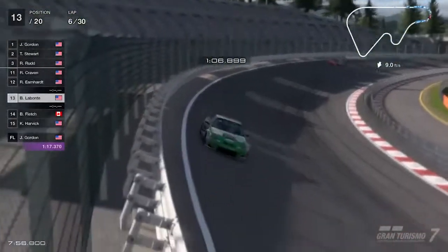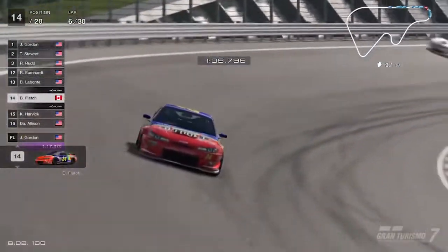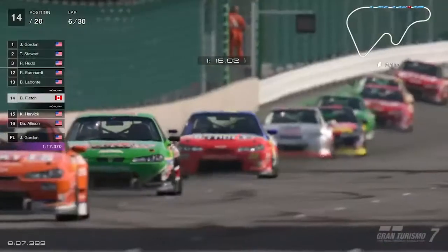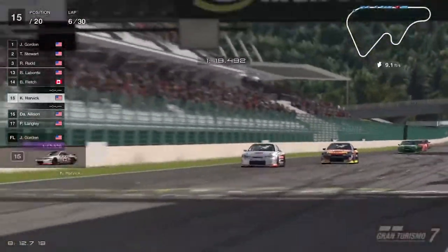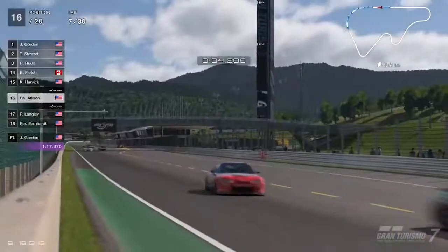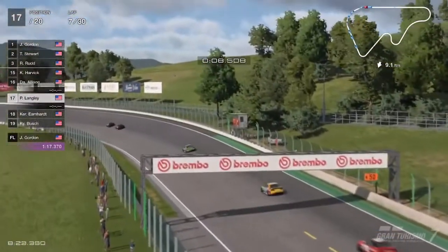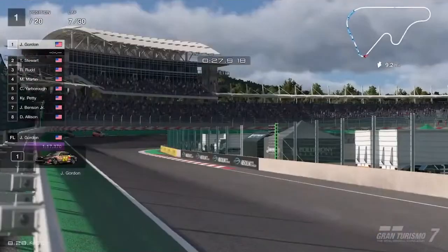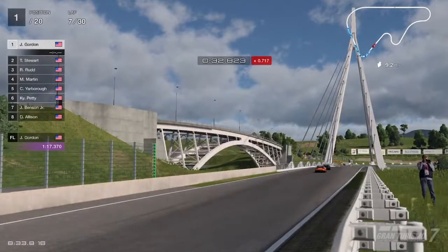There's 2000 Cup Series champion Bobby Labonte, 13th spot. Last week's winner Brady Fletch, 14th. He's gonna definitely want a better run. Kevin Harvick, Davey Allison. Davey's really pushing. Paul Langley, Kerry Earnhardt, Kyle Busch, and Dale Jr. all still in relegation territory. Look at the gap that these two leaders have built up on Ricky Rudd, Mark Martin, and Cale Yarborough.